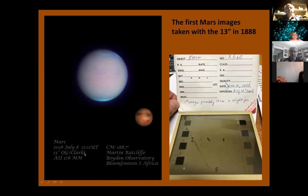And I wrote at the time requesting some assistance from Damien Peach, who, aside from being one of the world's best planetary photographers, was assistant director of the Mars section of the BAA. I asked, why am I getting all this blue stuff? And he said, yes, that happens with old telescopes. So he's the one who helped me understand that. And then on the right, believe it or not, and I didn't quite know this, is the first image of Mars through this telescope, taken on June 16th, 1888. This would have been from Arequipa, Peru, at the original Boyden site.